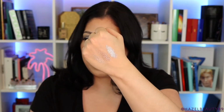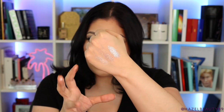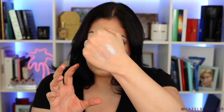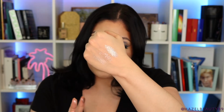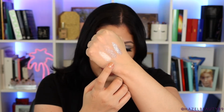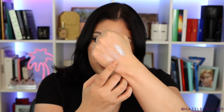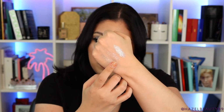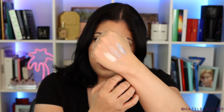So here are all of the pressed glitter shades swatched. Aren't they gorgeous? My favorite is Cabana. It's so unique. It has teal, rose gold, pink, I can't explain it. It's just so unique and so pretty. It's definitely my favorite. But we have in the line right here, Crystal Cave, gorgeous shade. And then we have Get Clarity, which is this shimmery taupe, super pretty. And once again, Cabana, which is my favorite one.